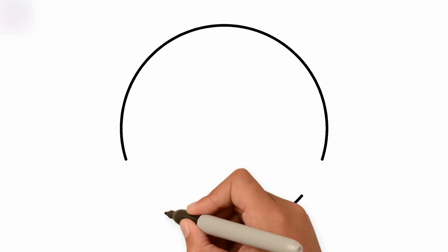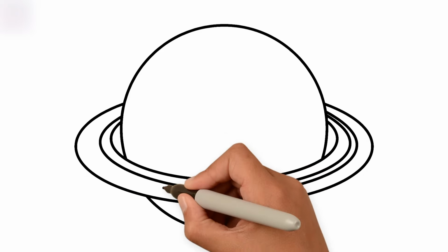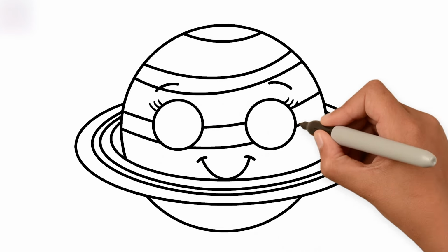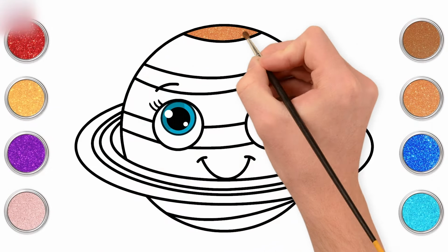Let's go for Jupiter's neighbour now. Very interesting, look. It has rings. Now I can tell you that these rings are made up of gases. There may even be some rocks in the rings, called an asteroid belt.